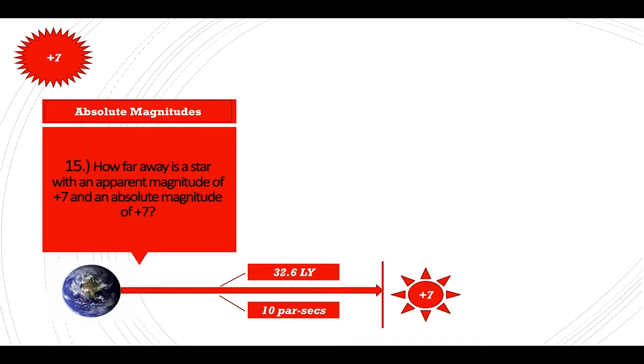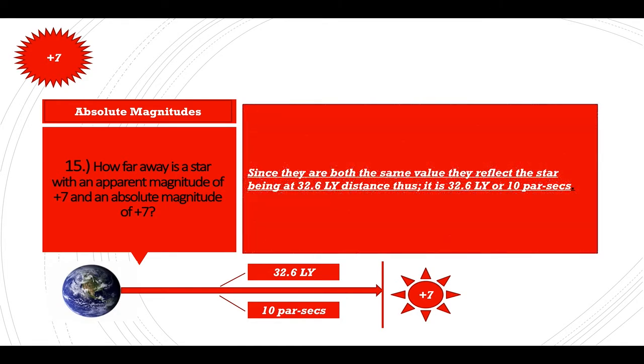So the question is, how far away is a star with an apparent magnitude of plus 7 and an absolute magnitude of plus 7? I'll give you a few seconds to think about that. What if little m equals big M? How far away would it be? Since they're both the same value, that means I don't have to move it to change it. It's 10 parsecs away.